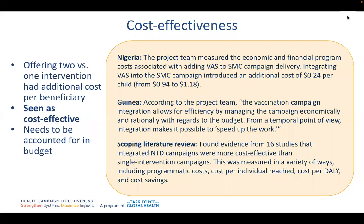Cost effectiveness is the next outcome we wanted to highlight. Cost effectiveness and efficiency were also assessed in a few of the studies. In Nigeria, the project team measured the economic and financial program costs associated with adding vitamin A supplementation to the SMC campaign. Integrating vitamin A supplementation into the SMC campaign introduced an additional cost of 24 cents per child, from 94 cents per child to $1.18 per child.